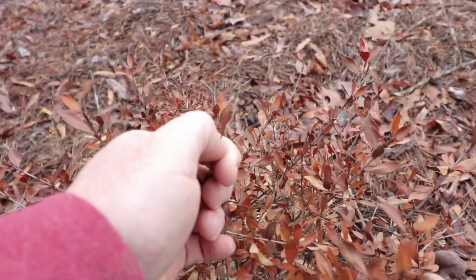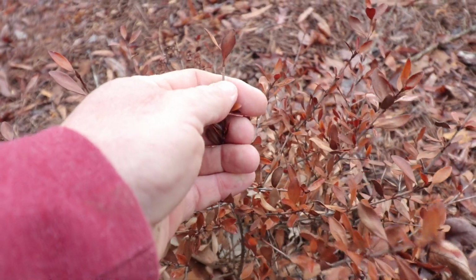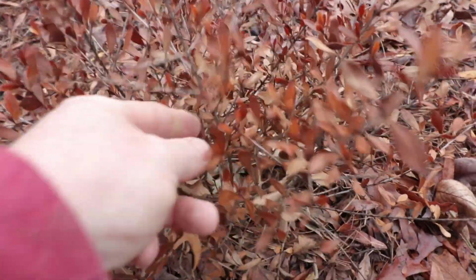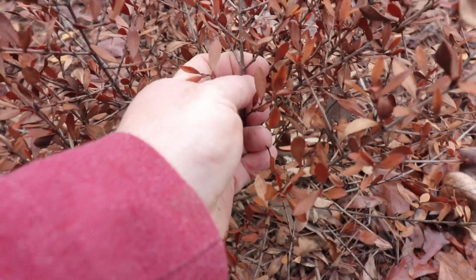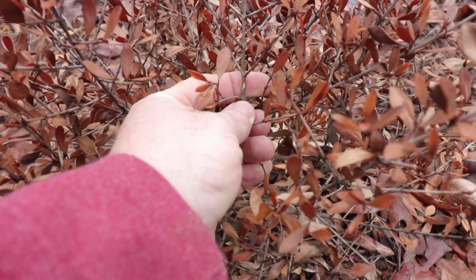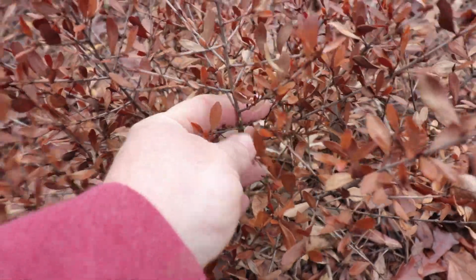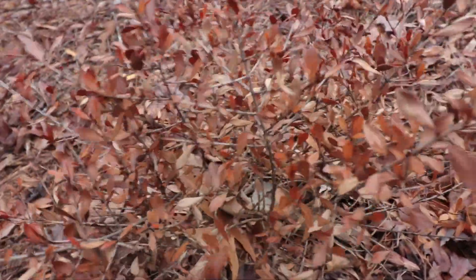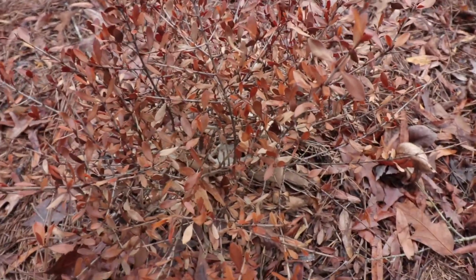But I can scrape on these with my thumb up near the top, and it's brown directly under that bark right there. But if I go back in here about halfway into this plant and I scrape with my nail right there, I can actually see that it's green under the bark. That's the part of the plant that's alive, and that's where I'm going to get growth from, from about there downward in this plant. But I'm going to wait to see that growth first, and then I'm going to shear this plant off to that height later this spring, and that should be fine.